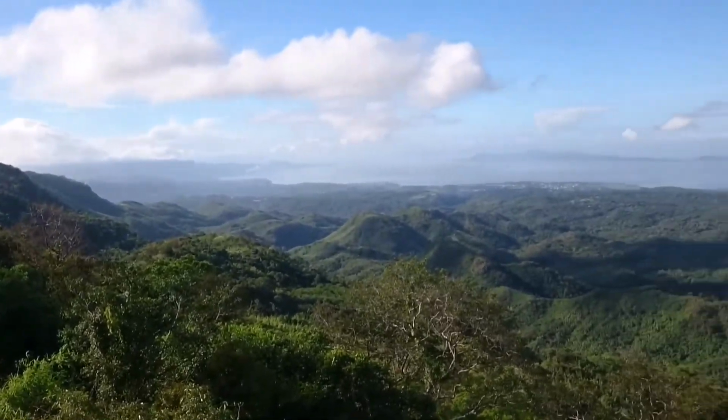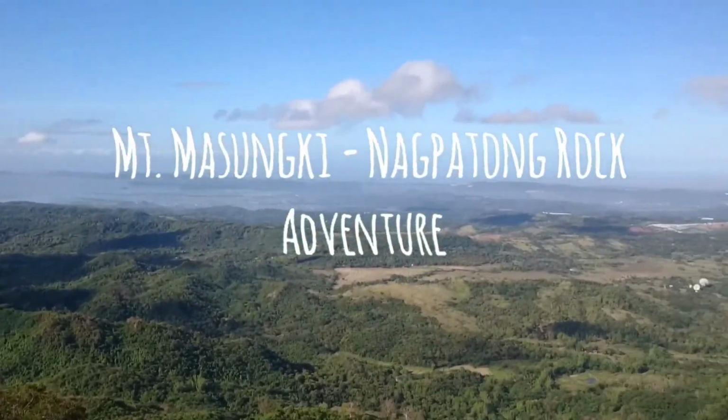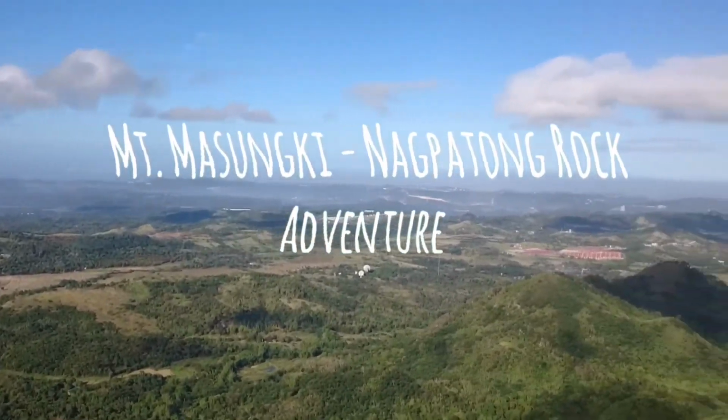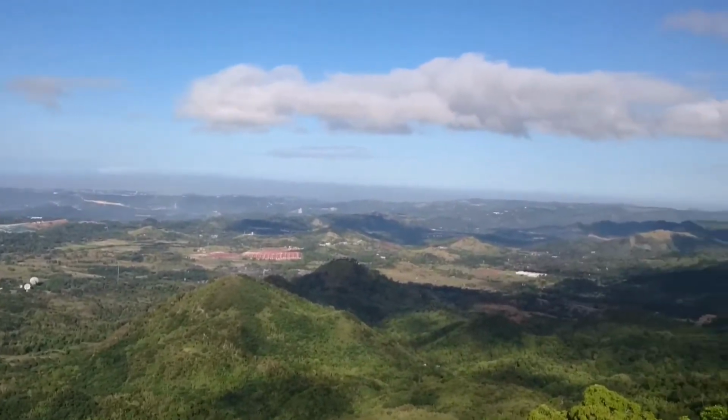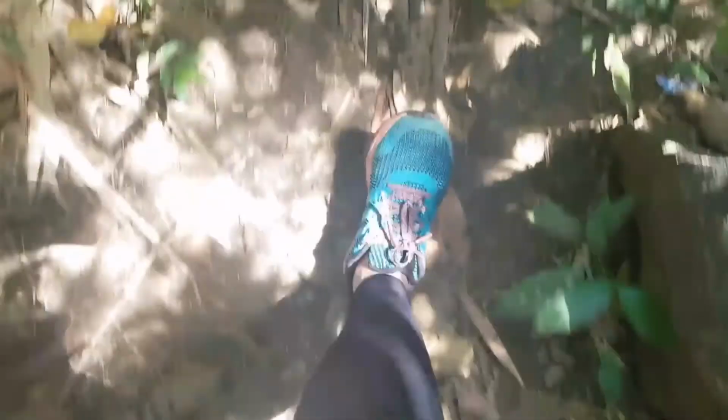Hello everyone! Today I will show you the beauty of Nagpatong Rock. Nagpatong Rock is located in Barangay Cuyambao, Tanay, Rizal. Nagpatong Rock consists of two towering limestone cliffs facing each other.